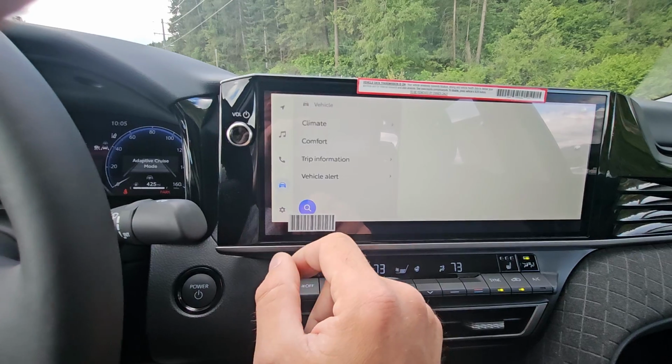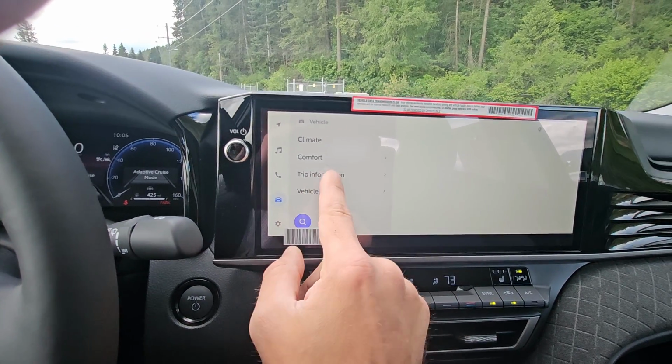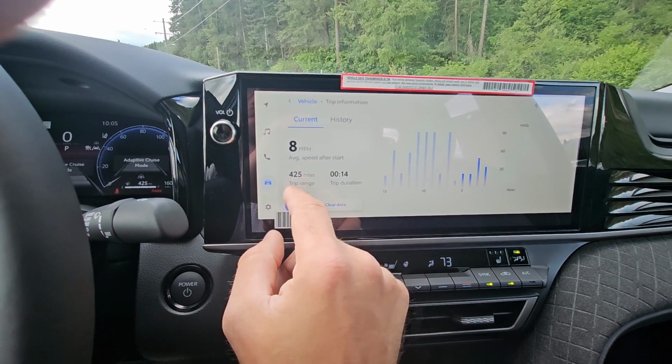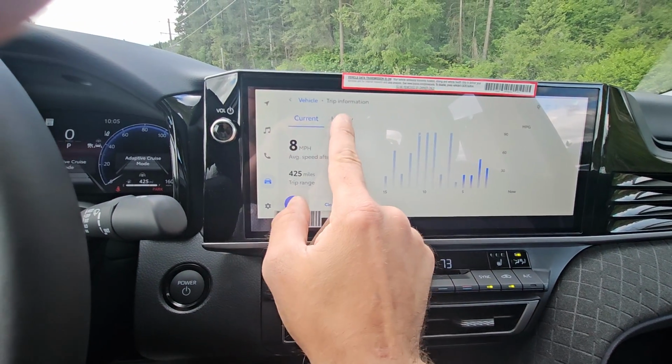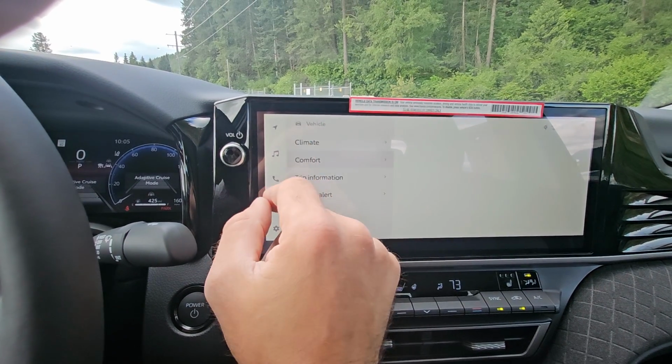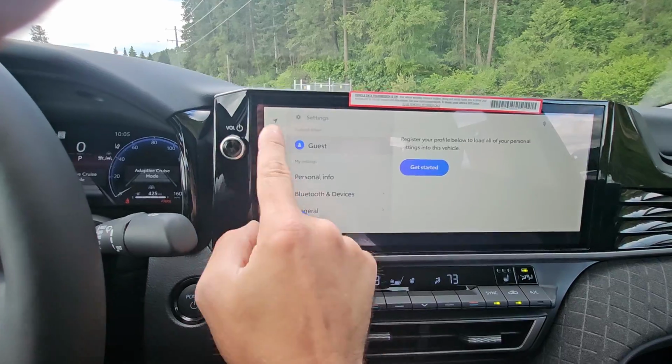Super cool. You can view your vehicle information all right here. See how good your miles per gallon is doing.